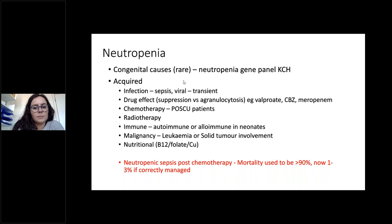And if it's recovered, it's fine. But if it's persisting, then you have to think about other things. There can be certain drugs which cause suppression. Often the anticonvulsants are culprits here, or things like meropenem. In some cases they suppress the marrow, but in rare cases they cause agranulocytosis, which is much more serious, where it actually wipes out the maturing components. So you've got weeks and weeks of neutropenia to get through. Obviously, chemotherapy, as we see in our oncology patients, or radiotherapy.